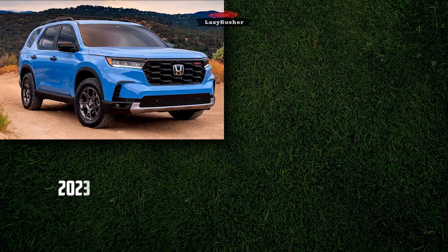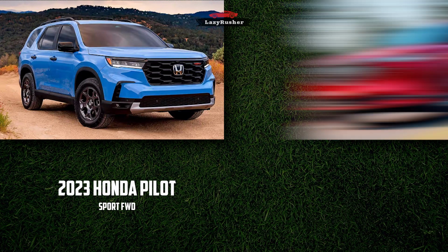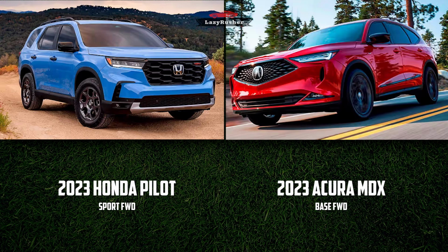Let's assume that you want to buy one of these 2 models. And after 5 years of use, you want to sell this SUV for the maximum benefit. Which model has a better resale value?